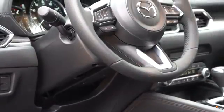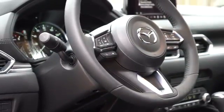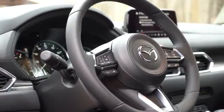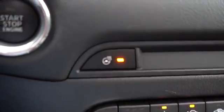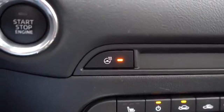But now let's go ahead and take a look at the steering wheel here. It is tilt and telescoping. It is leather wrapped actually as well for every single trim level. That is definitely nice there. It will come heated if you were to go with the Grand Touring Reserve trim level or the Signature trim level. And if you're curious, that heated steering wheel button is located just to the right of the push button start there, so that's where you're going to find that.